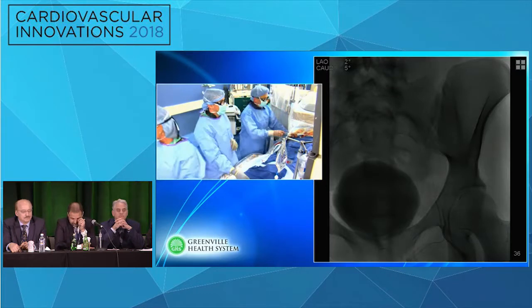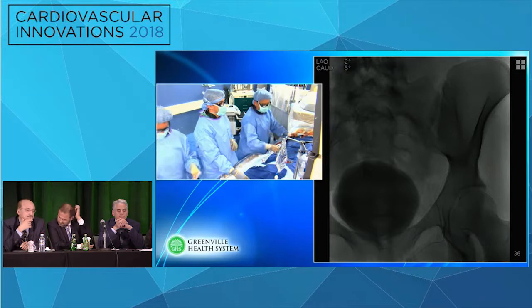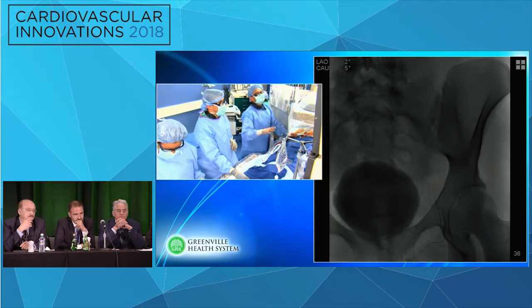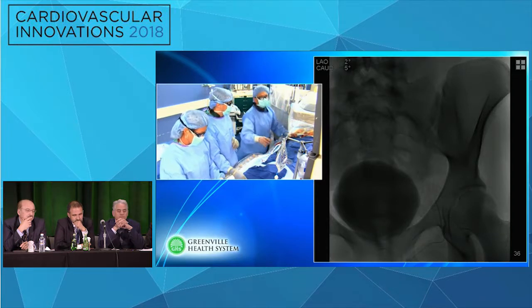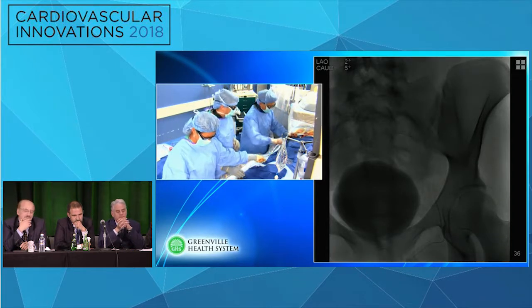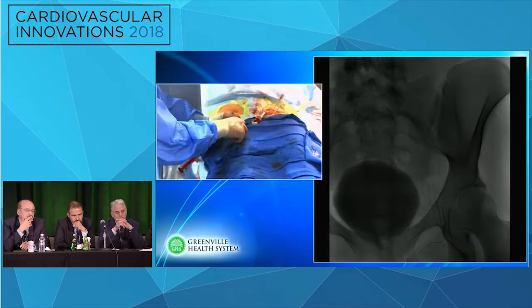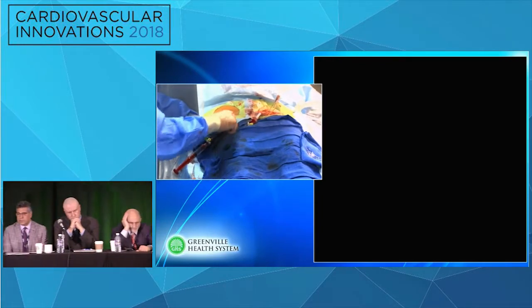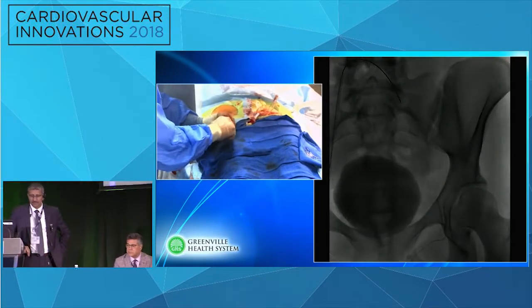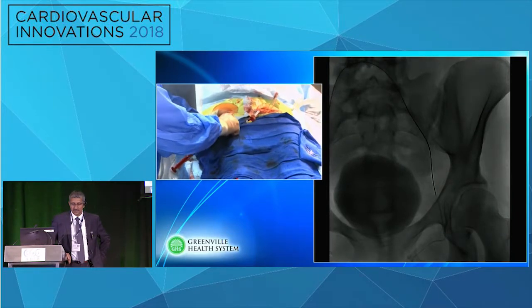Well, I got the sheath over pretty good. I just want a stiff wire in now, so I can get some traction to get it opened up. We can still use our left access site if we need to put a stent. We haven't lost that. So this here is a 035, if I can get this over there, we're golden.